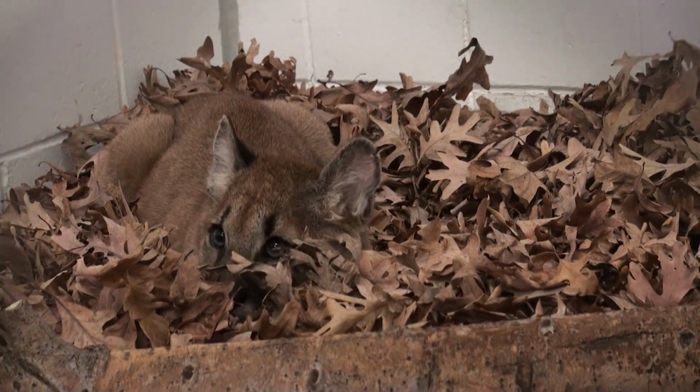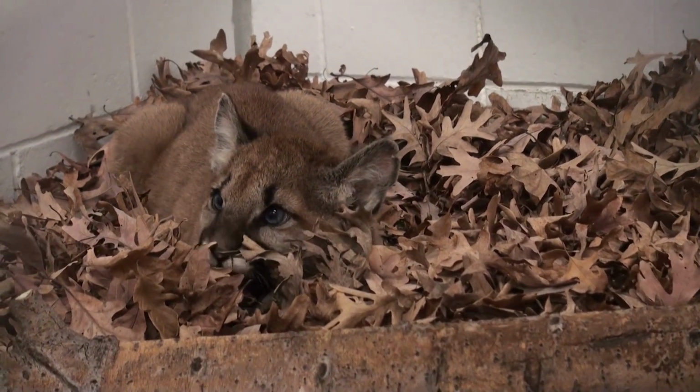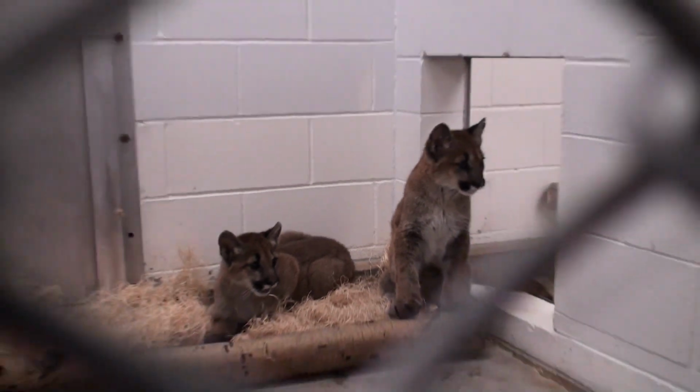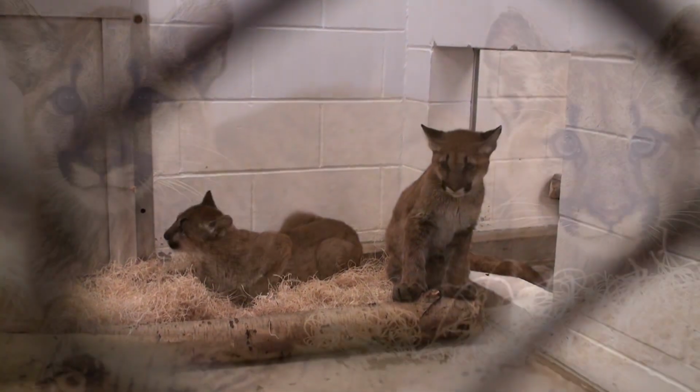Mostly it's been trying to acclimate them to their surroundings, which is kind of tough at first. They're usually very scared. They like to hide. So trying to bring them out and up to us is usually the first step.